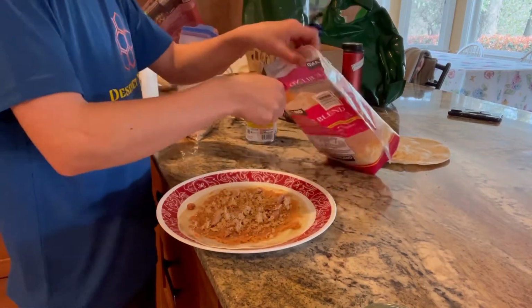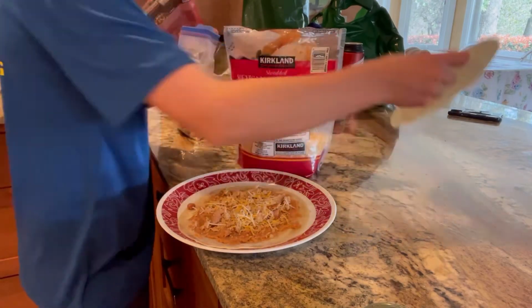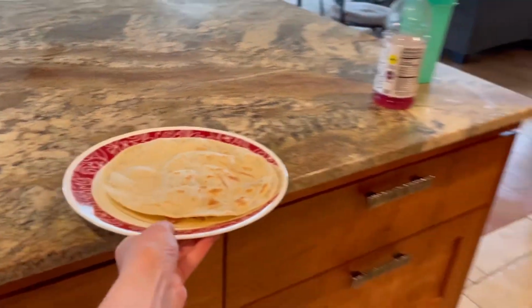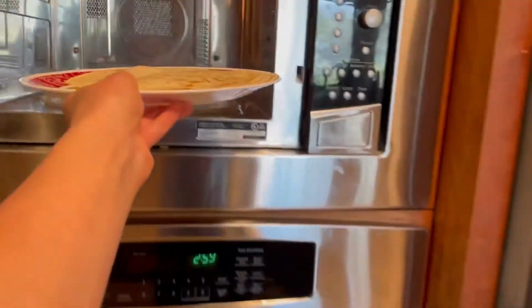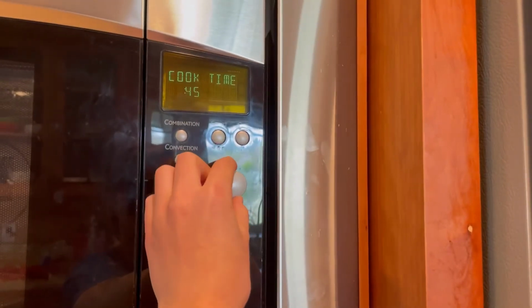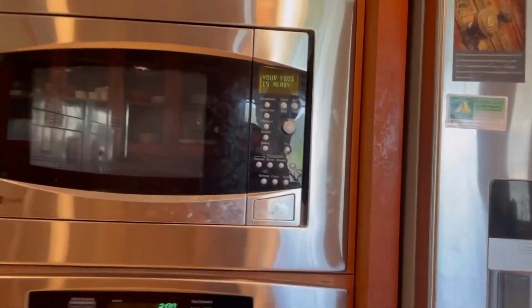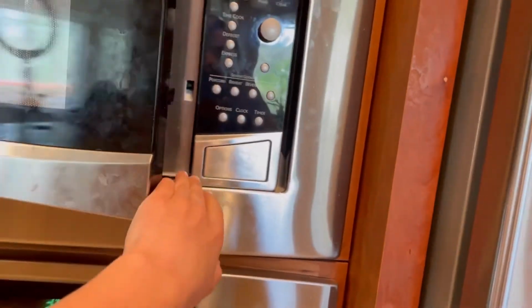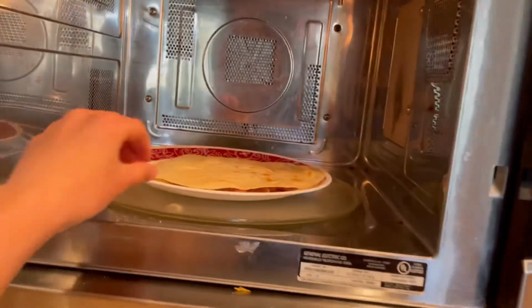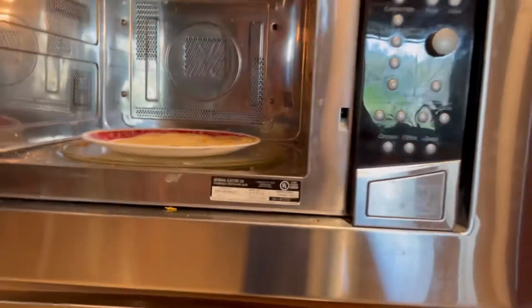Next, sprinkle your cheese on top of the quesadilla. Put as much or as little as you want. I don't like to put too much on it, but again, it's up to you. Put it in your microwave and microwave it for 15 to 30 seconds. When the 15 to 30 seconds is done, check to see if the cheese is melted. If it isn't, cook for another 15 to 30 seconds.